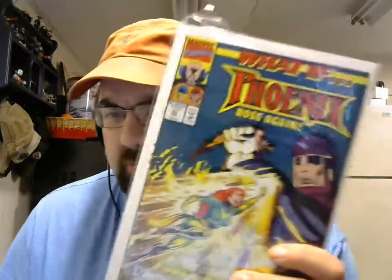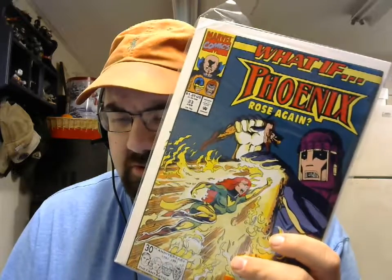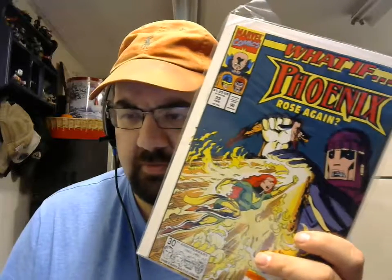Then we have a Punisher Giant-Size number 50. I thought that was a cool cover. I like Punisher, so anytime I can find Punisher issues I don't have, I collect them. Then we got this What If issue. I like What If too. I always try to pick up What If issues, even the later ones. They usually come up with cool concepts. So we got number 33, What If Phoenix rose again? I'm sure it wouldn't be good for anybody.